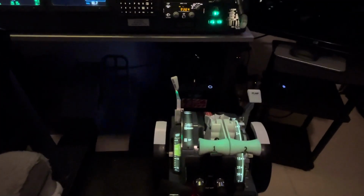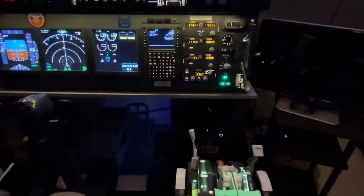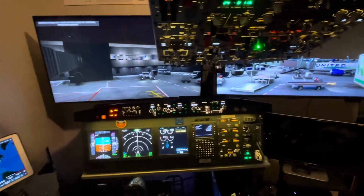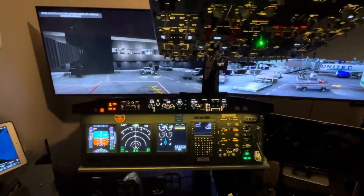When I ordered the simulator, I opted for the Cockpit 4U 737 MAX motorized throttle unit. The reason I opted for the MAX was I'm going to eventually upgrade my simulator to a single-seat 737 MAX, hopefully sometime later this year.